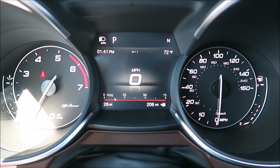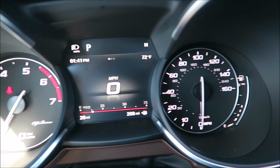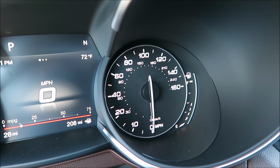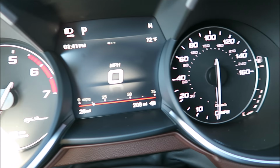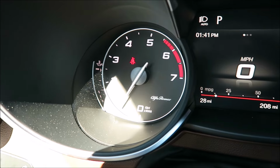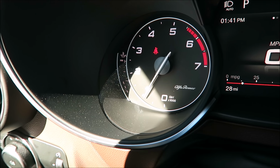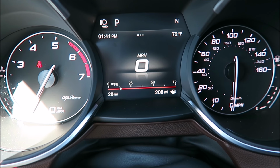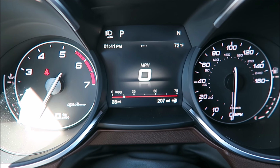I love the gauges because they're super clear. Everything as far as your fuel on the far right, your miles per hour, kilometers on the right, and in the middle, your beautiful display with, on the left-hand side, your temp and your RPMs. Everything's just laid out very nicely, very bright, very wide open. It just looks really good.